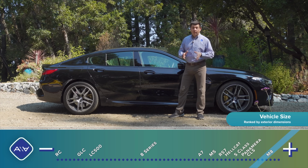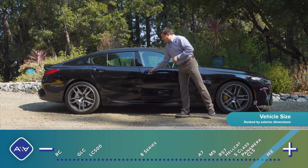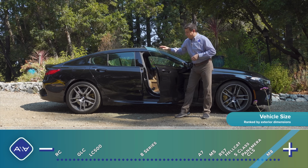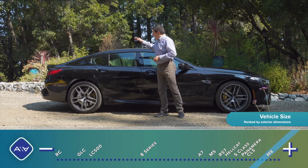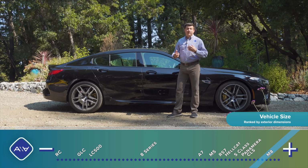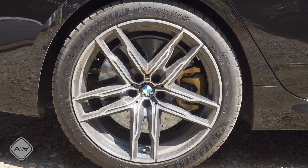BMW calls their 8 Series 4-door a Gran Coupe. This is very similar to what we see in the Mercedes-Benz CLS, with them calling that a 4-door coupe. Basically what's going on here to make it a coupe, I guess you'd say, is that we have windows without frames, so there's no metal frame that goes around the window like we'd find in a 5 Series or a 7 Series. And then we get a roof line that plunges towards the rear right after the front doors. That cuts back on rear passenger headroom for sure, but it does give this a swoopier, sexier profile than the 5 Series. The M8 gets staggered tires, 275 with 20-inch tires up front and 285 out back. This particular model has Pilot Sport 4S tires on it.